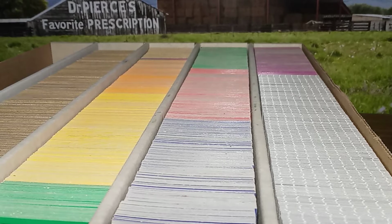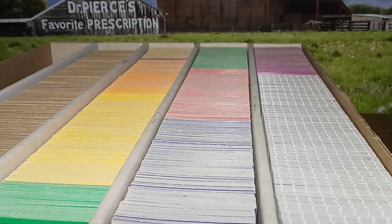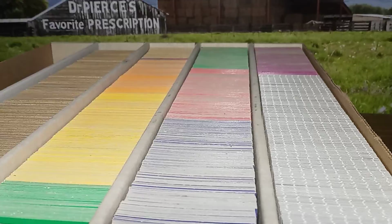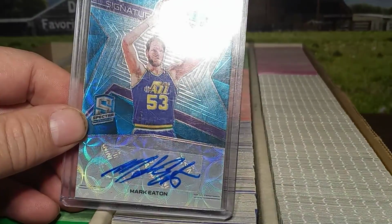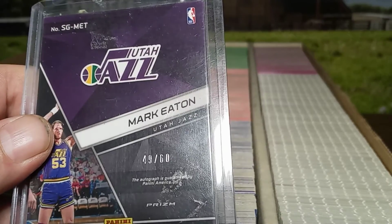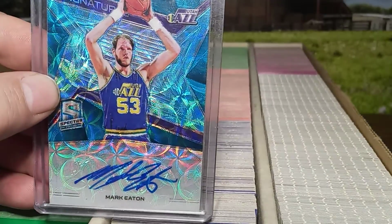He sent me a text with pictures of different cards with Eaton autos. He's like, you want one of these? I'll send you one of these. I was like, heck yeah. What do you want? Do you want to sell it? You want to trade for something? I don't have a collection like Hard R, but he's so generous. He's just like, yeah, send me whatever. So he sends me this beautiful Mark Eaton auto Spectra. It's numbered out of 60. So they ain't making any more of these.